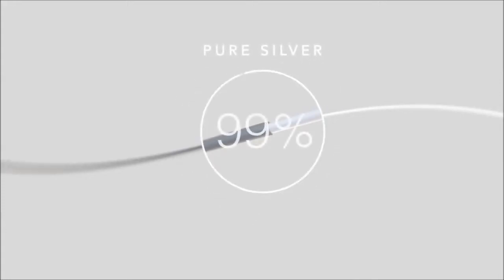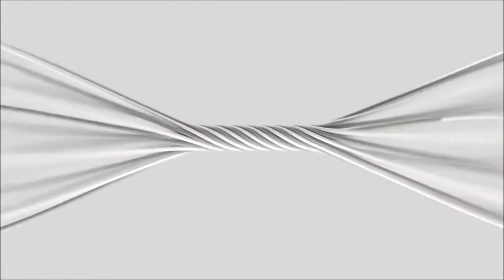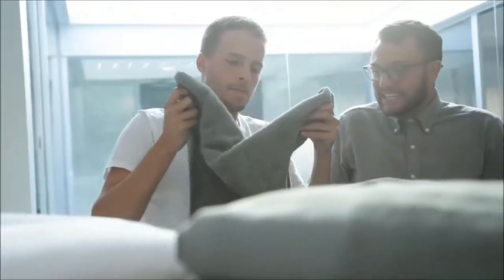Our microfine fibers are carefully coated with pure silver and proven to eliminate up to 99% of bacteria. These silver fibers are then twisted with the softest organic cotton we could find to create a super plush, self-cleaning towel. From beautiful design to material sourcing, we set out to create a towel that looks and feels as great as it performs. Our organic cotton is soft, absorbent, and the perfect fit for sensitive skin.